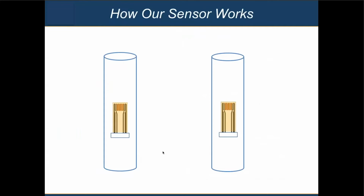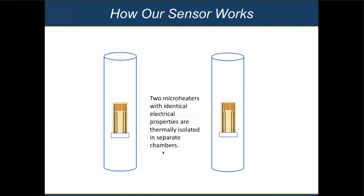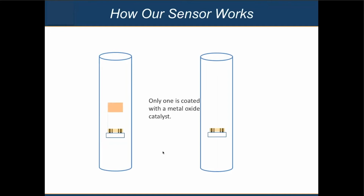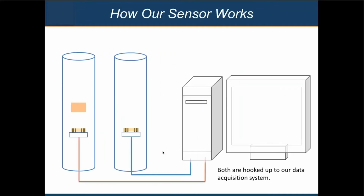So basically our sensor works simply this way. There are 2 microheaters in a small tube, and they are coated with a dielectric, and that's what you see here. And the dielectric is used to isolate electrically the sensor elements from the catalyst, because sometimes the catalyst, depending on what it is, can be electrically conductive. And then after the dielectric, we put a catalyst on one microheater, and there's no catalyst on the other. And then we will hook those up to our data acquisition system. And then we will introduce the analyte.